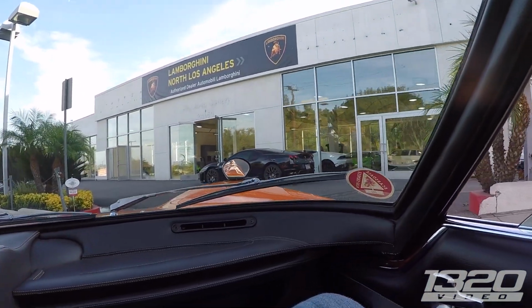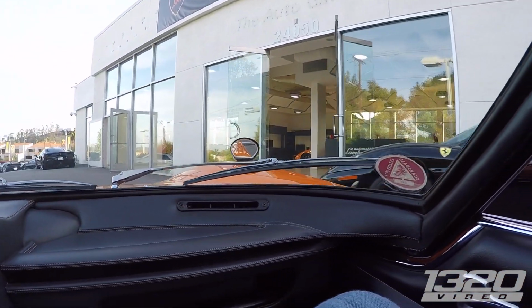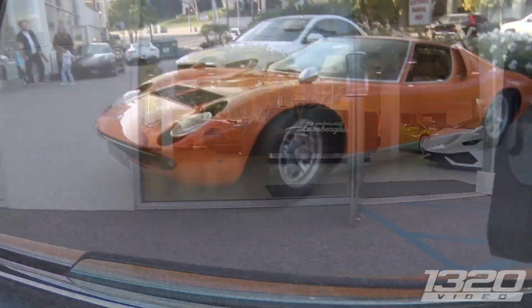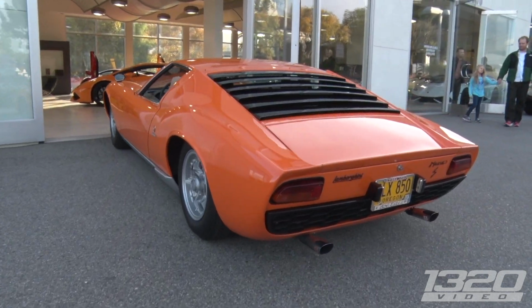Surprise the Lamborghini dealership. What do you think about the newer Lamborghinis? It's obviously a completely different car. Yeah, I mean, it's an amazing car, but to me it's kind of different than the original concept of what a Lamborghini was. Bunch of Huracans. Bunch of Ferraris. They rearranged the showroom floor so we could do a video shoot here at the Lamborghini dealership, North Los Angeles.